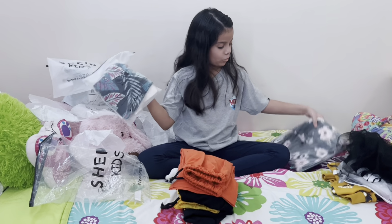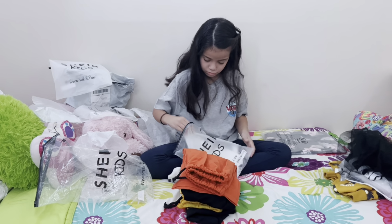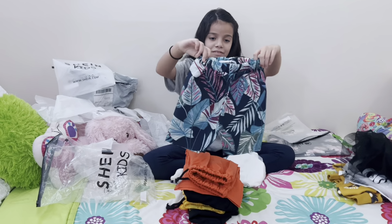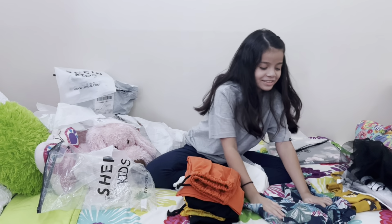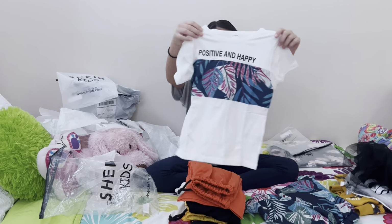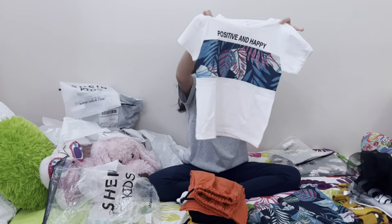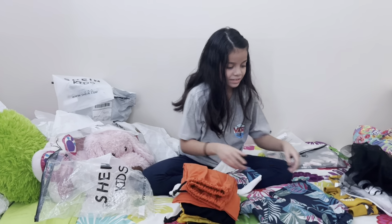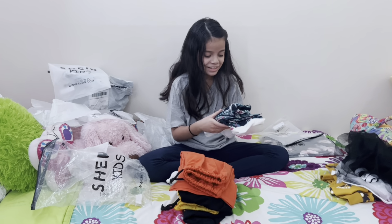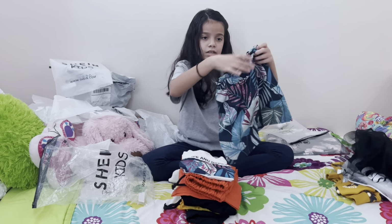Okay, next one. Two more. This is so small. Is it a mask? Oh, I think it's just the pants. I like you, so cute. Positive and happy. Oh, he's so cute. Look. So cute. Okay, I don't know if it's a girl or boy. I think it's for boys because it looks like it's for boys. The pants are like that, like right here, it's for boys.